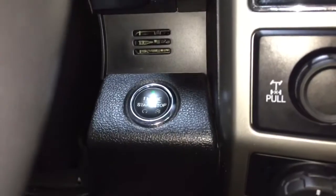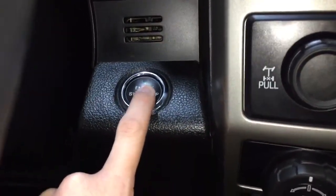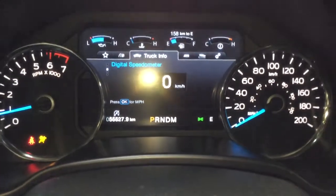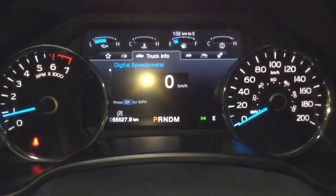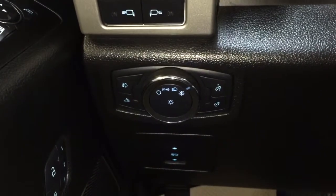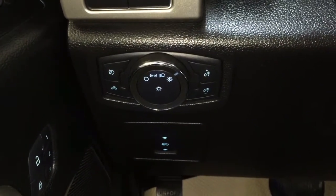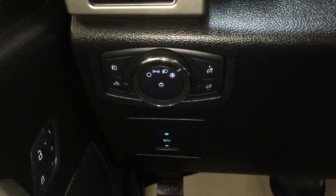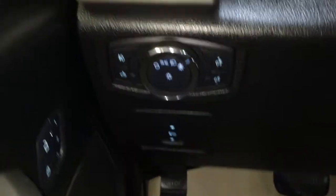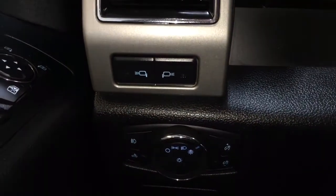And we'll take a look at the odometer here. And this truck is push button start, so we'll start it up. You can see there we have 55,527.9 kilometers. Down here on the left hand side you have your dial for your headlights, button for your fog lights and cargo lamp, as well as your dimming buttons for your gauges. And just below that you have your controls for your power adjustable pedals and your buttons for your exterior lamps.